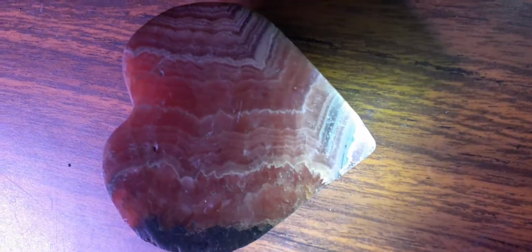Show it to you again. A little bit of brighter light. Let's see. That's some pretty stuff. It's got some colors to it. That's called rhodochrosite. See, we got some pyritic area right there. It's got pyrite on it. See the pyrite? Hard to see that. There you go. Some chalcopyrite on the edge of it.